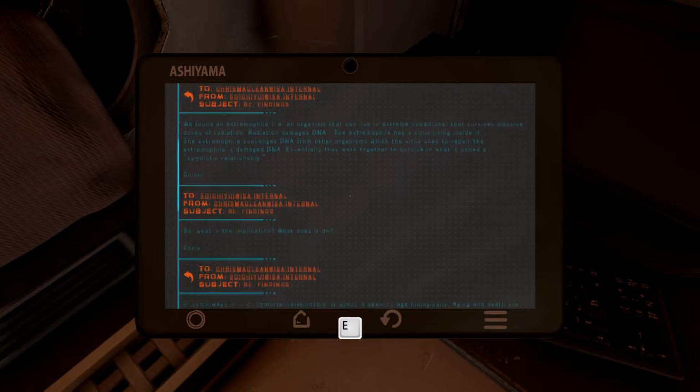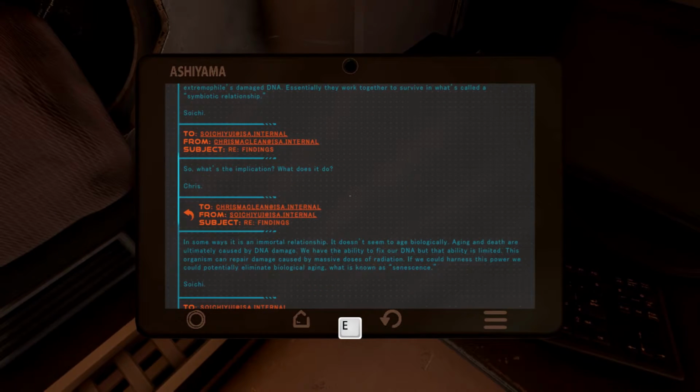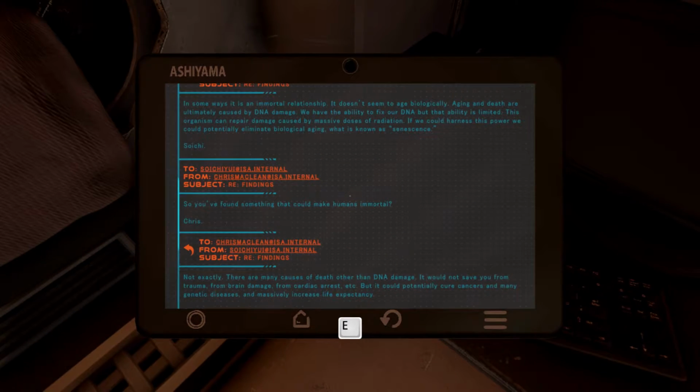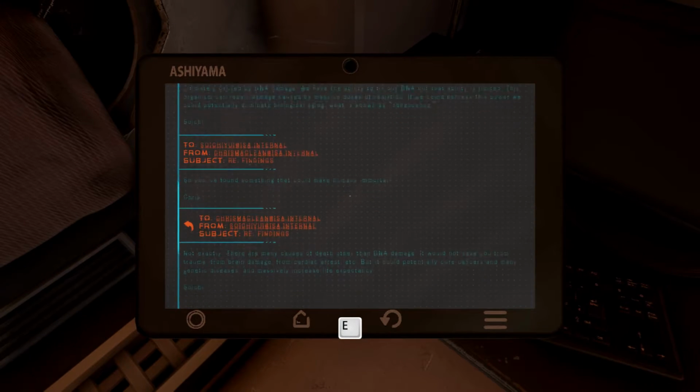So what's the implication? What does it do? In some ways, it is an immortal relationship. It doesn't seem to age biologically. Aging and death are ultimately caused by DNA damage. We have the ability to fix our DNA, but that ability is limited. This organism can repair damage caused by massive doses of radiation. If we could harness this power, we could potentially eliminate biological aging, what is known as senescence. So you found something that could make humans immortal? Not exactly. There are many causes of death other than DNA damage. It would not save you from trauma, from brain damage, from cardiac arrest, etc. But it could potentially cure cancers and many genetic diseases and massively increase life expectancy.